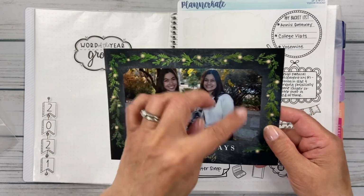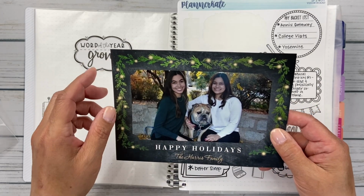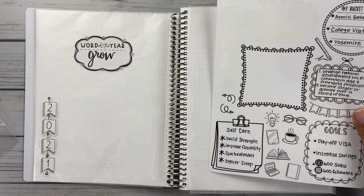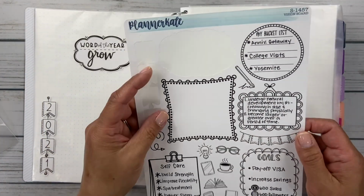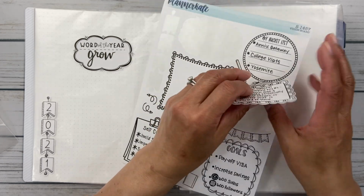I'm going to need to cut it down in some way, but I don't know if I'll circle cut it or if I'll just cut it as a square. So we'll have to see as I start laying everything out. And then I feel like the definition should go somewhere over here too.